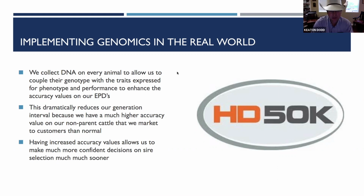What these EPDs do is they allow us to make very confident decisions in that animal's breeding value much, much sooner. Depending on the trait, there's a lot of variability. But basically what this does is I can turn out a virgin bull and be just as confident in the accuracy of his birth weight EPD as I would be in a bull who sired 16 calves. So think about that from a confidence and worry-free calving season standpoint, when you know that your bull who's never bred a cow has the same accuracy value of his birth weights as one who's bred 16.